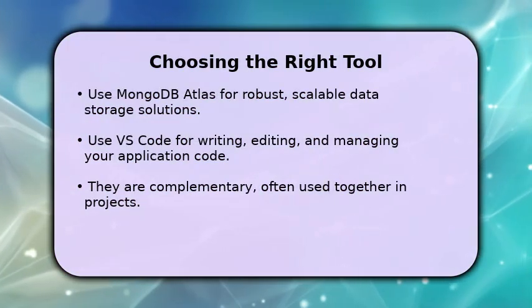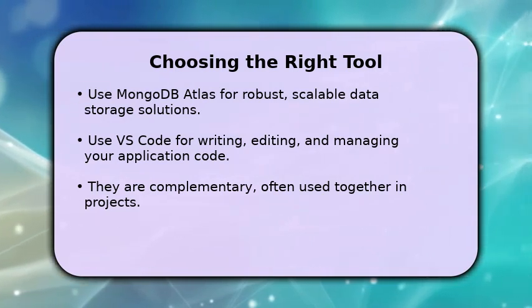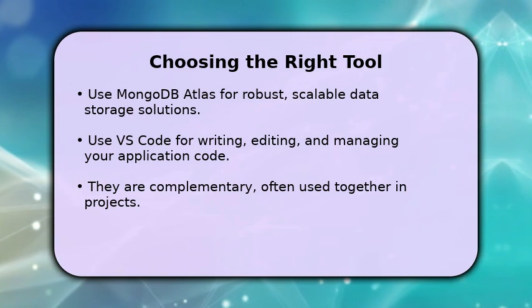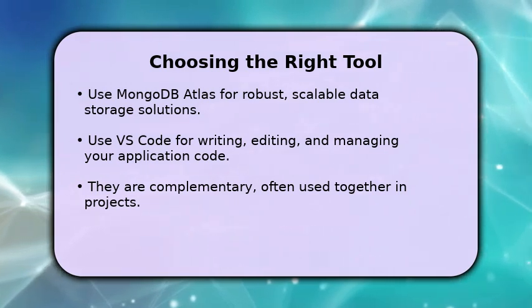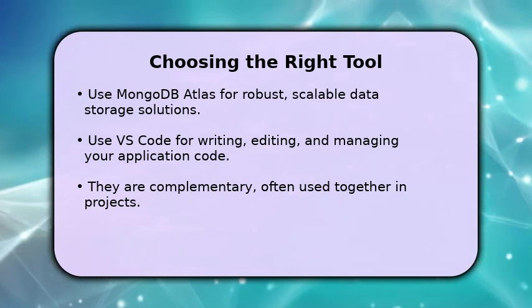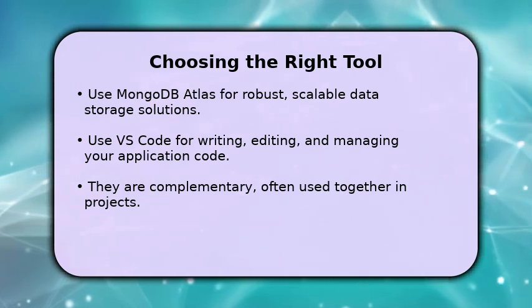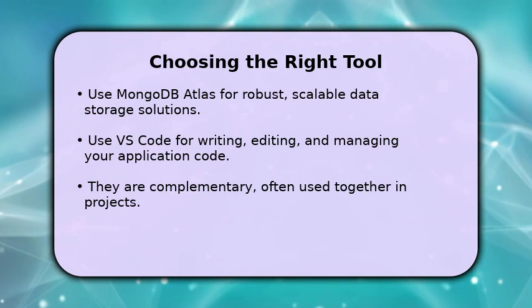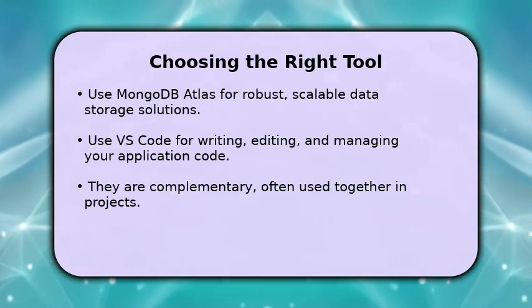So, when should you use each? Choose MongoDB Atlas when you need a reliable, scalable cloud database to store and manage your application's data. Opt for VS Code when you need a powerful, flexible environment to write, debug, and manage your actual application code. They are not competitors, but rather complementary tools that often work hand-in-hand in modern development projects, each excelling in its specific domain.